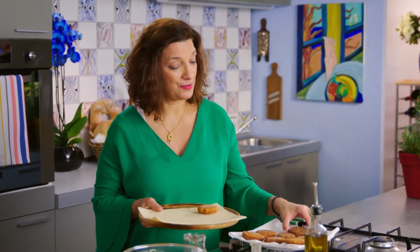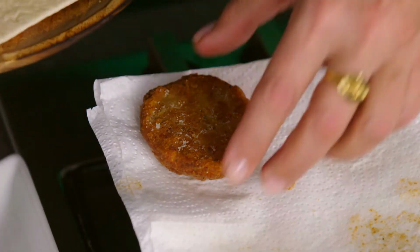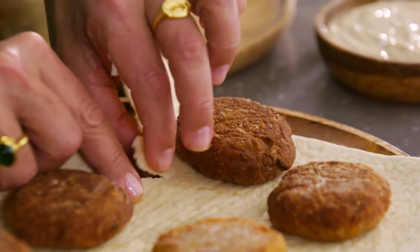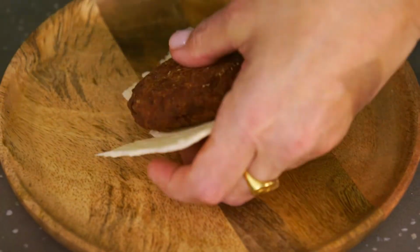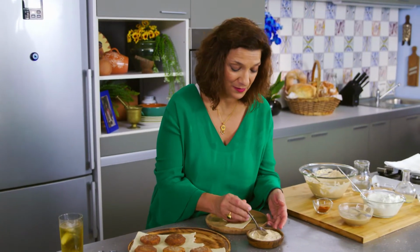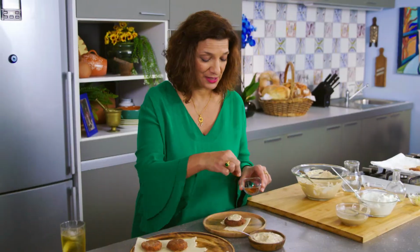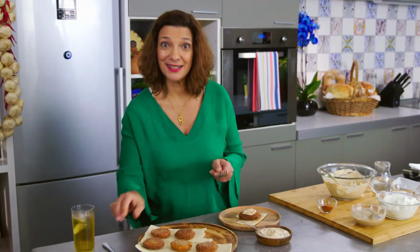And I like to serve this on flat bread with the delicious tahini sauce. This is super casual food, so don't be afraid to use your hands. Rip a little bit of the lavash by hand. I'm going to add a little dollop of this nice tahini sauce. Because I like spicy food, just a little bit more cayenne. Let's taste it.